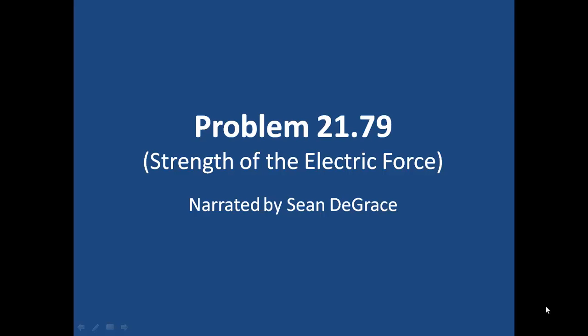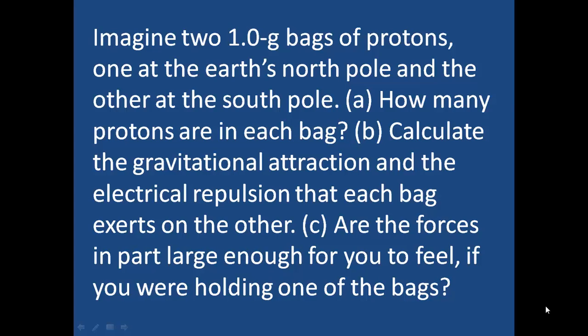Hi, I'm Sean DeGrace, and I'm doing problem number 21.79, dealing with strength of the electric force in the University Physics textbook by Young and Freedman. The problem states that imagine two 1-gram bags of protons, one at the Earth's north pole and the other at the south pole. Part A is how many protons are in each bag.